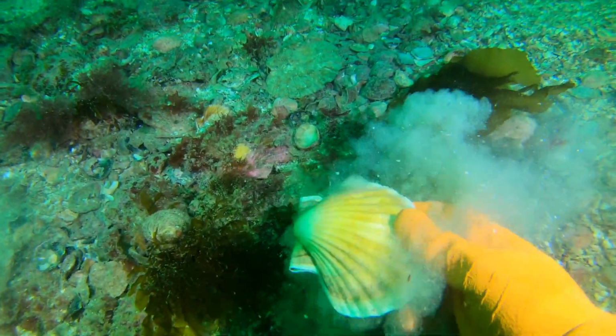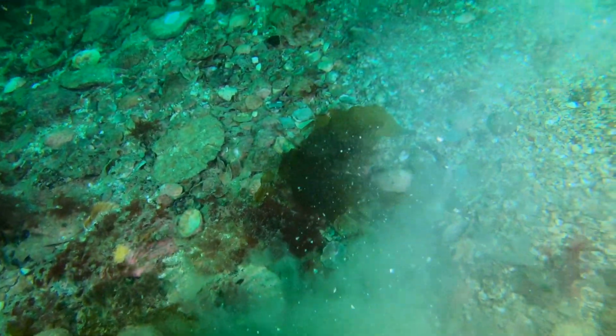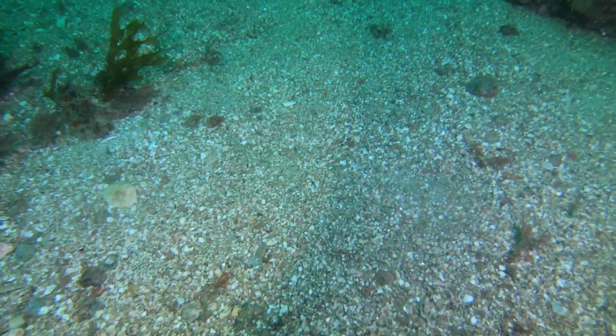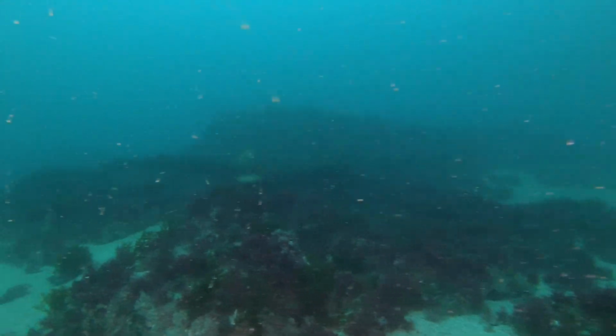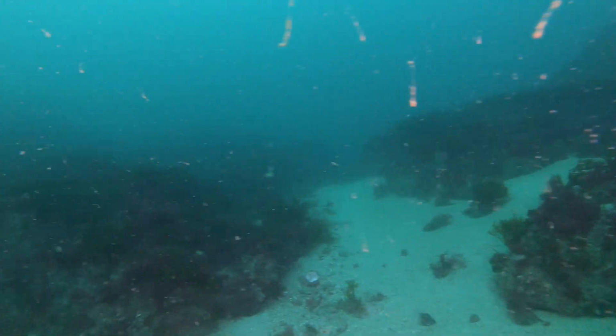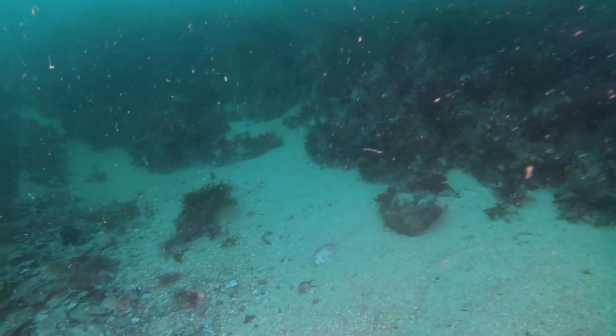Another bit of seabed where there's a couple of big ones and a couple of small ones. So the beauty of hand diving for scallops is you can be really choosy of which ones you take. Pick up the ones that are big enough and just leave the small ones.